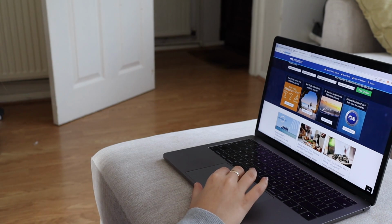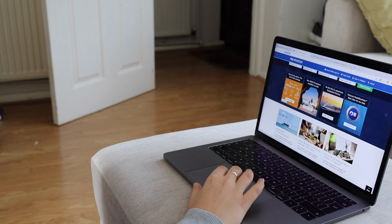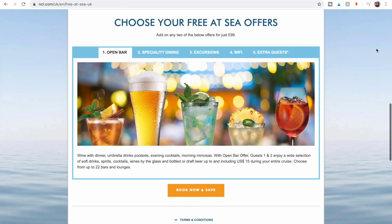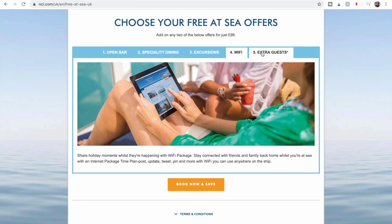This is cruise booking mistake number 2. Princess have this offer here that says £35 for Wi-Fi, gratuities and drinks. That must make financial sense, right? Or they wouldn't offer it to me. Let's book that. People often assume that when they see a price and it says pay £99 and you'll get all of this extra stuff, they assume that that is good value without properly looking into it.